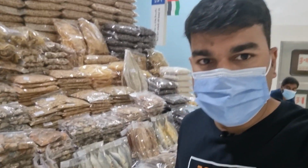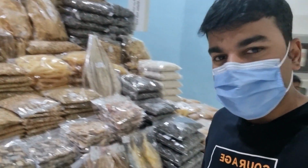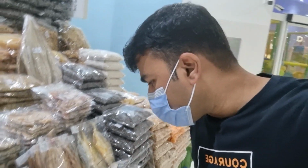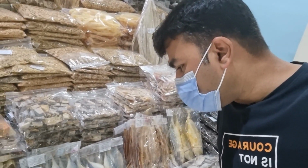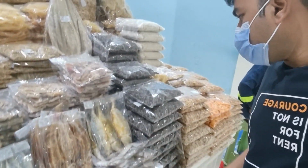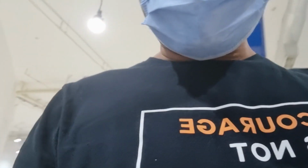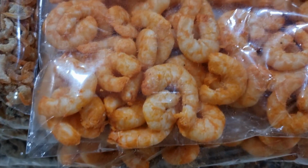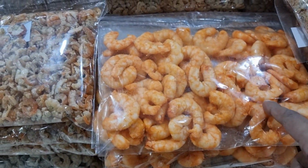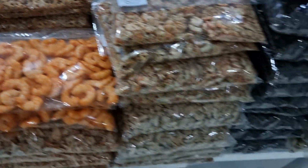So we are in the dried fish section here, and you can see it's all sealed and packed. I'm not sure, I think these are sardines here, and you have different kinds of fish varieties. So you even have shrimps, which are dried. So these are dried shrimps, and the smaller variety also. So there's a lot here.